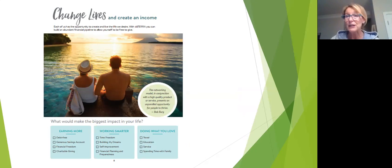I would put a check mark in debt-free, and I would put a check mark in generous savings account, because I am one of those people that my security button that lives in my solar plexus screams when we don't have money in savings. It makes me crazy. Actually, it's what drives me in a weird way. But that is one that's really important to me. So financial freedom and charitable giving. So all of the first box, earning more, is something that's really, really important to me.